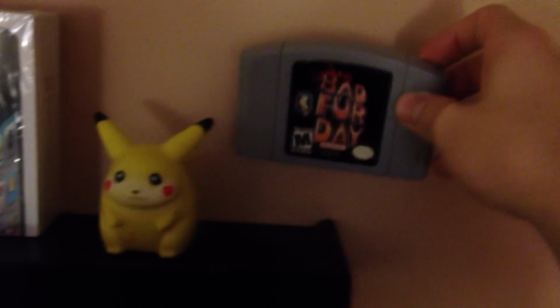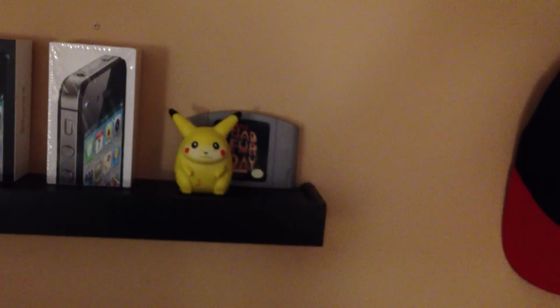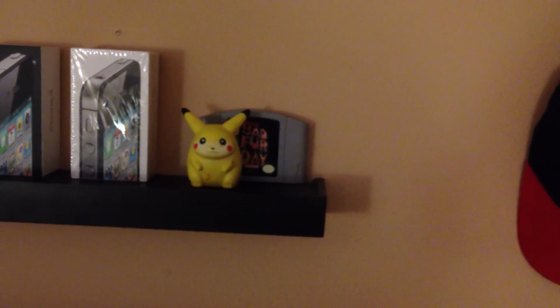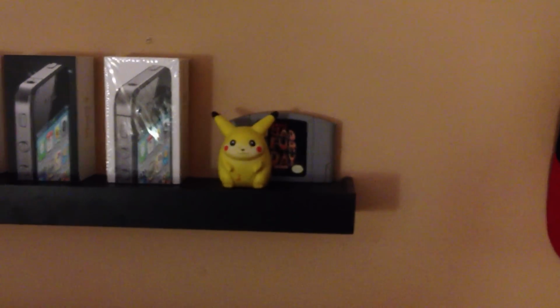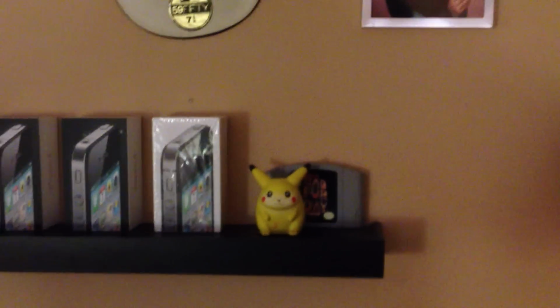Here's Conker's Bad Fur Day. This is the game before Conker Live and Reloaded. It's the original N64 game. It's pretty hard to find. It's a very unique game. I can't really describe it, so it's something you have to try. If you have Project 64, you can get the ROM online for it and give it a try.